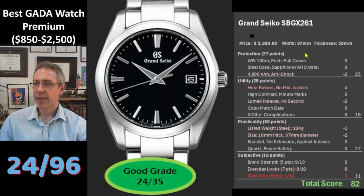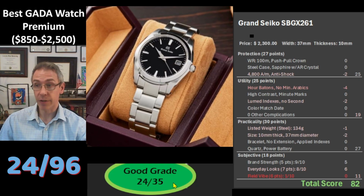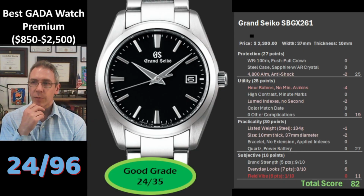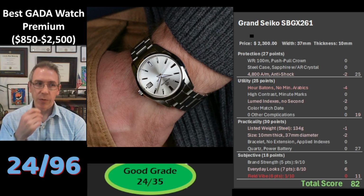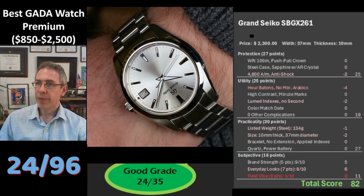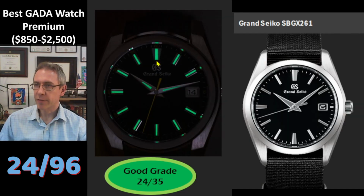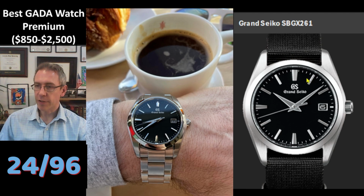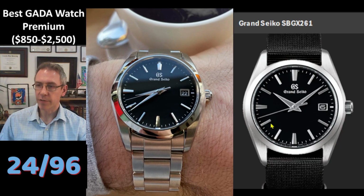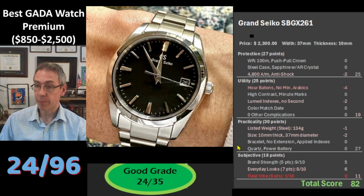Score of 82. In 24th place is the Grand Seiko SBGX261, $2,300, 37.10 millimeters. I'm sure I missed some cool Grand Seikos. I'm really not very familiar with their product line, so I just pulled a few that I thought were good. This is one of the ones I thought, well, that looks like a GADA watch, so I included it. Are these Dauphine hands? I think they are. It's a little fancy. The lume is kind of weak on this. You can dress it down a little bit, but it still kind of looks formal. I think the Rolex Datejust is less formal than this Grand Seiko. Oh, this is a quartz, just a straight up quartz.